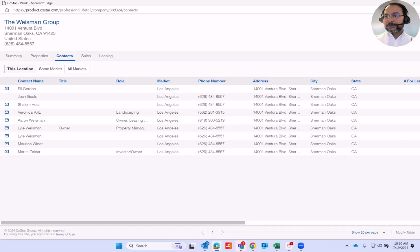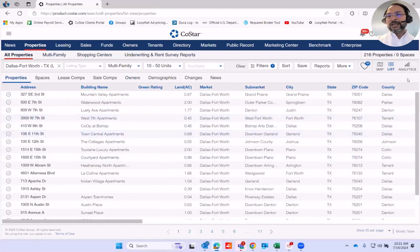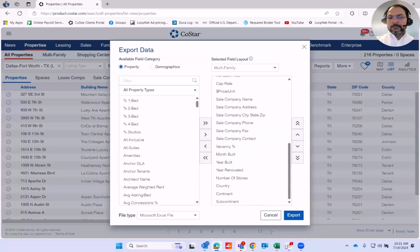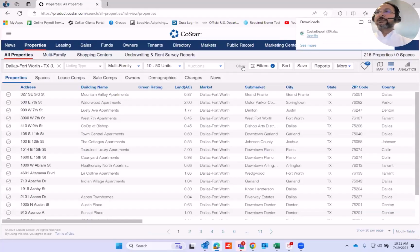And you can make a list of it. Okay. So you want to speak to these people. Let's go in. Let's look at the properties, and I'm going to export the properties and then match them up. So I can go back here, export. I can see what I need, and I can choose what I need. And export. You can customize the fields that you want to export as well. So that way you can get more information.